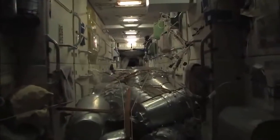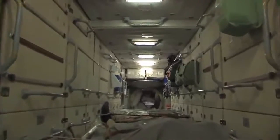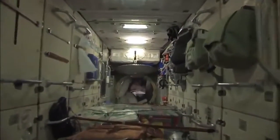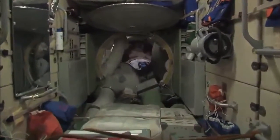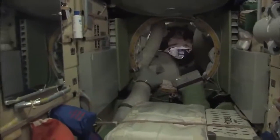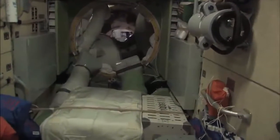Here again you get a view of the FGB and how much flyway there is now compared to what there used to be. This is the hygiene station, which is something all the crew members used at first. Now just Gennady and Roman are using this, and the US segment guys are pretty much using the WHC. And this is working out fairly well. And of course the FGB, and down here is the 19S Soyuz down in the depths.